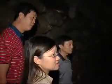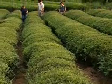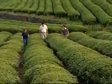100 tons 100 tons. for this place. Yeah. This is a 40-year-old 这 field, 茶树已经 right?